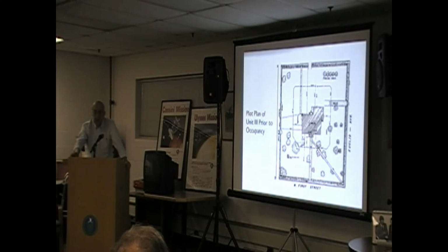replastered. The electrical system was non-existent. The heating system was not in existence at all. And of course, back in '43, air conditioning was a strange word in a lot of cases. So they hired a contractor and began putting the building in shape to do some laboratory research work.